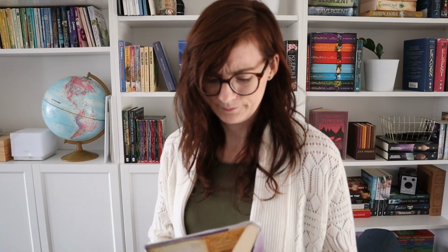So I really don't know anything, but Little Free Library, definitely didn't pick it based off of the cover, but it does have a really cool looking map on the inside, and I don't know, I'm willing to try it.